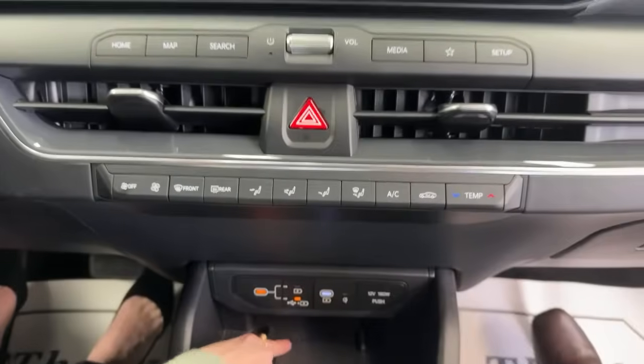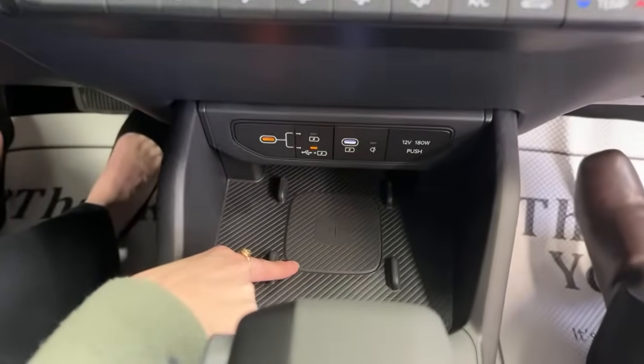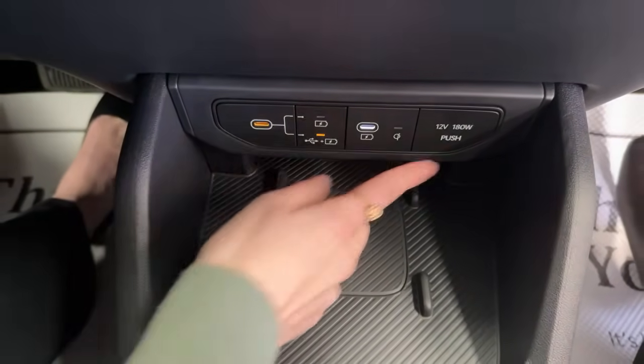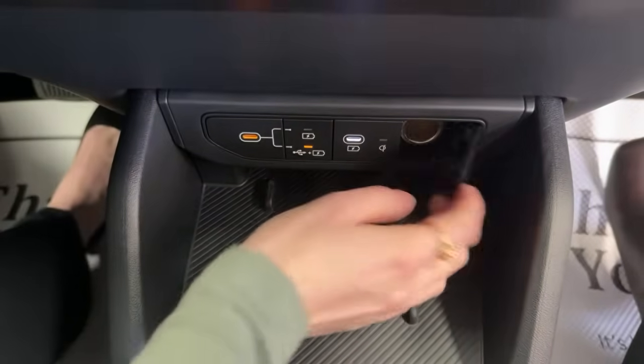Down below, you'll notice that we have our wireless phone charger. You also have opportunities for connectivity and charging. Should you want to use a wire, you can click between them. You're going to have your 12-volt as well.